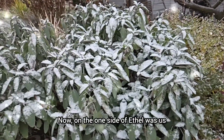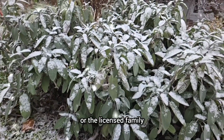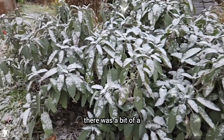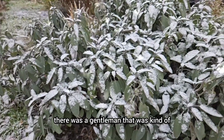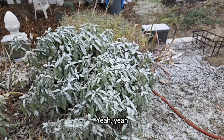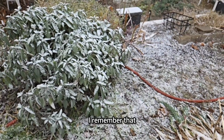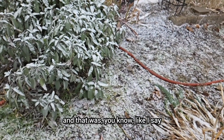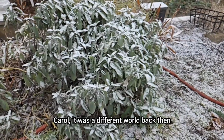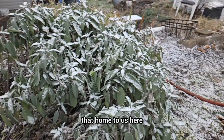Now, on the one side of Ethel was us, and on the other side was the Morey family or the License family, depending on when you were there. And there was quite a bit of bush there, and yes, there was a gentleman camping on the property. Yeah. He had kind of a shack there or whatever. And I remember that, and there were rumors about him and how frightening he was. And Carol, it was a different world back then, and I appreciate you bringing that home to us here.